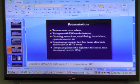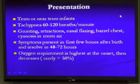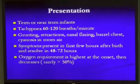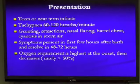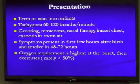TTN is something, again, that overlaps with slow transition out of labor and delivery to extrauterine life. It's usually a term or near-term baby, but kids are tachypneic, sometimes really tachypneic. They can grunt, they can retract, have nasal flaring, be blue and need supplemental oxygen. The clinical presentation of a baby with transient tachypnea certainly can overlap with pneumonia, or if it's a late preterm baby, RDS, or a pneumothorax. So I'm going to have to get a chest X-ray to sort some of this out.